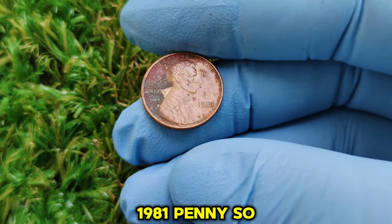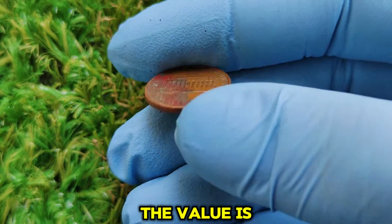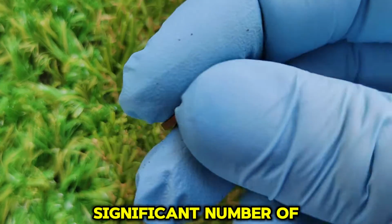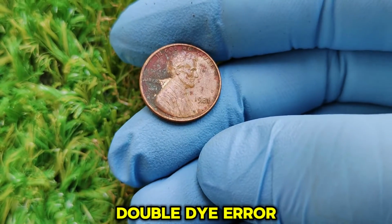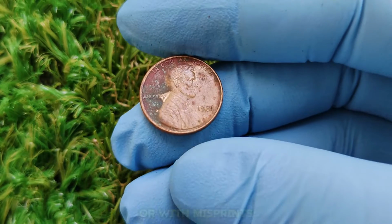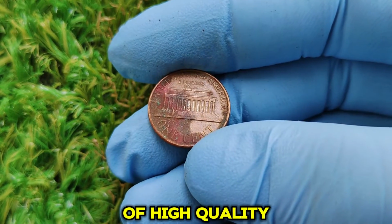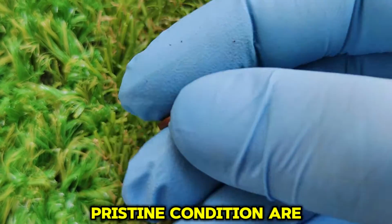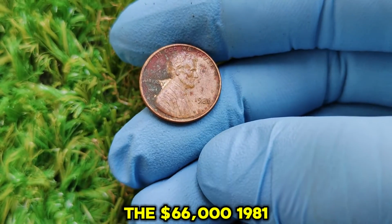What makes the 1981 penny so valuable? So why exactly is the 1981 Lincoln penny worth such a huge amount today? Well, the value is primarily driven by its rarity. Here's the thing. In 1981, the U.S. Mint produced a significant number of Lincoln pennies, but there were fewer examples of certain minting errors or unique characteristics, like the famous double die error, which only a small percentage of coins ever have. The 1981 penny, especially one without a mint mark or with misprints, is considered one of those rare finds that make collectors go wild. Moreover, the overall scarcity of high-quality examples in circulation today plays a huge part. Coins with minting flaws that go unnoticed or ones in pristine condition are extremely valuable because they've survived decades of wear and tear.